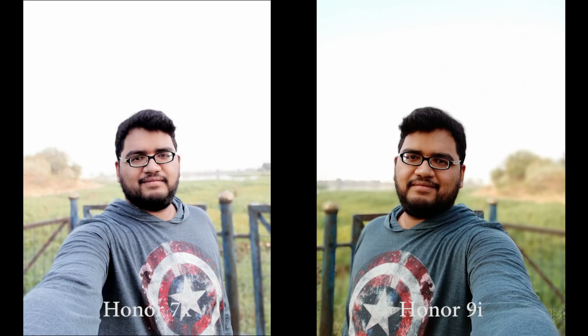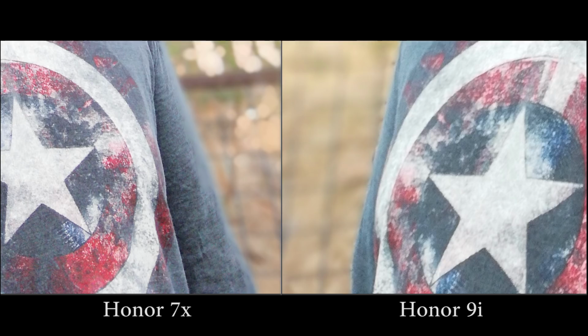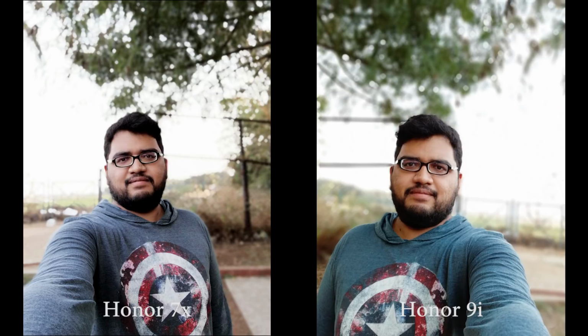Once again, there is a huge difference in color reproduction. This time colors look better on 9i, and on 7X, images are overexposed. Now coming to the portrait mode, even with a single camera, Honor 7X does a great job. I couldn't find any issues with the blur effect. Both the phones were equally good. But because of the color reproduction, Honor 9i is the winner for portrait selfies.